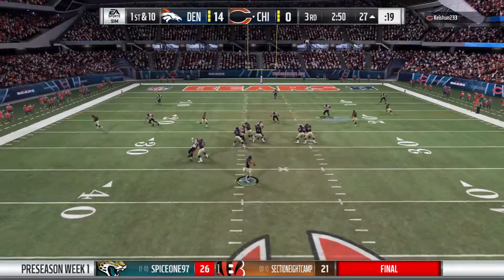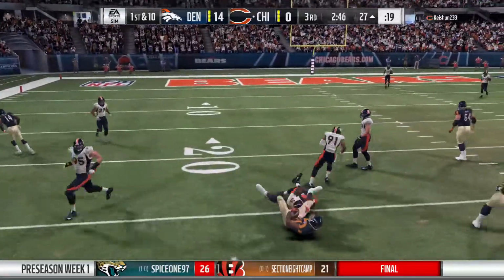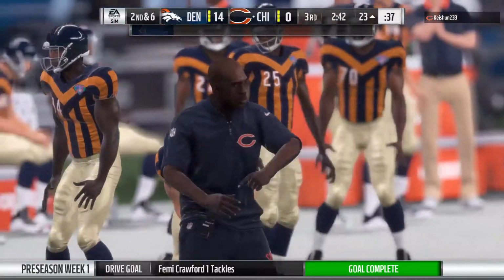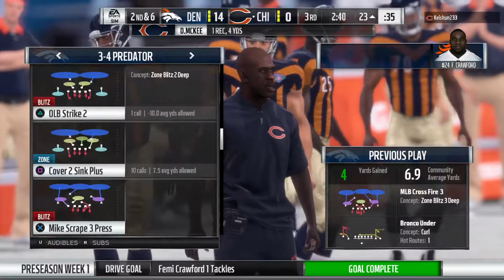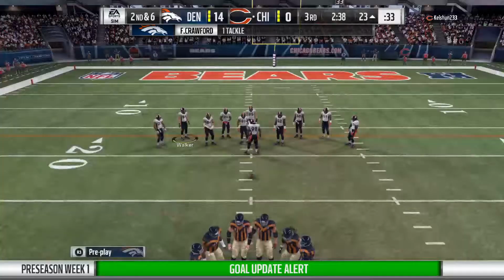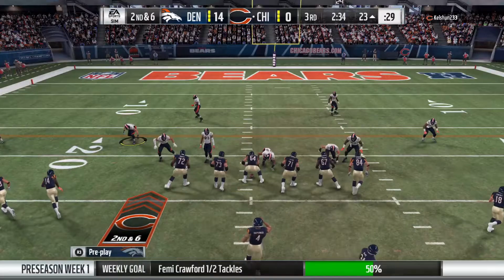On 1st and 10, here's Kaepernick. He's going to flip one out here to his running back. And he'll go down here right around the 23-yard line. It'll be a gain of 4, and it'll be a 2nd down. Completed pass play. Now let's see if they go back to the air or to the ground.